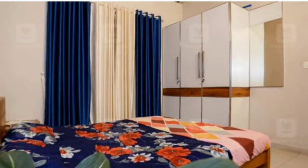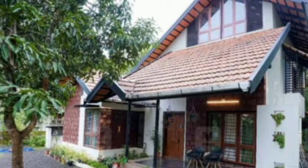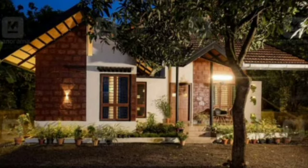The house is arranged in such a way that it is suitable for a quiet life for a family. The total cost is 27 lakh rupees. The cost was offset by the use of local materials and the reduced use of concrete.